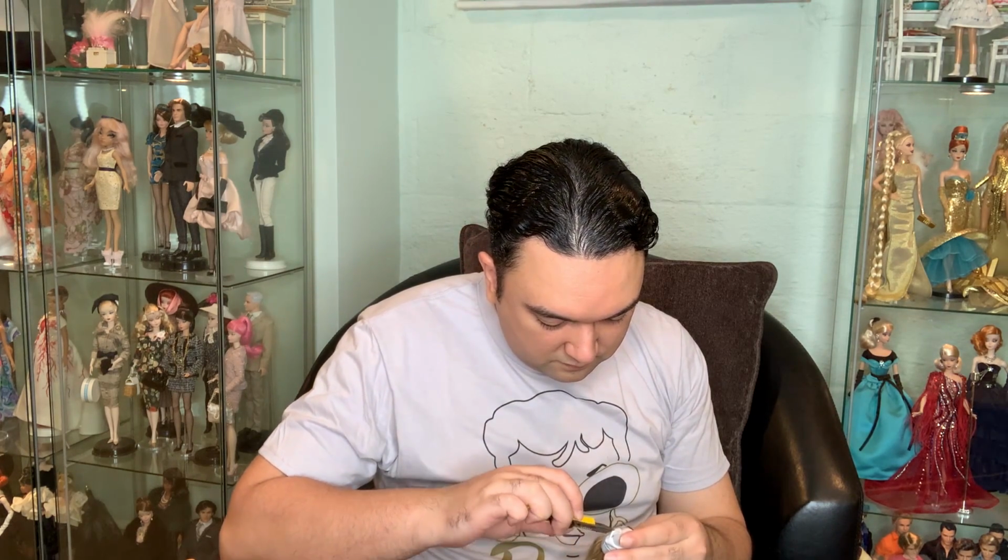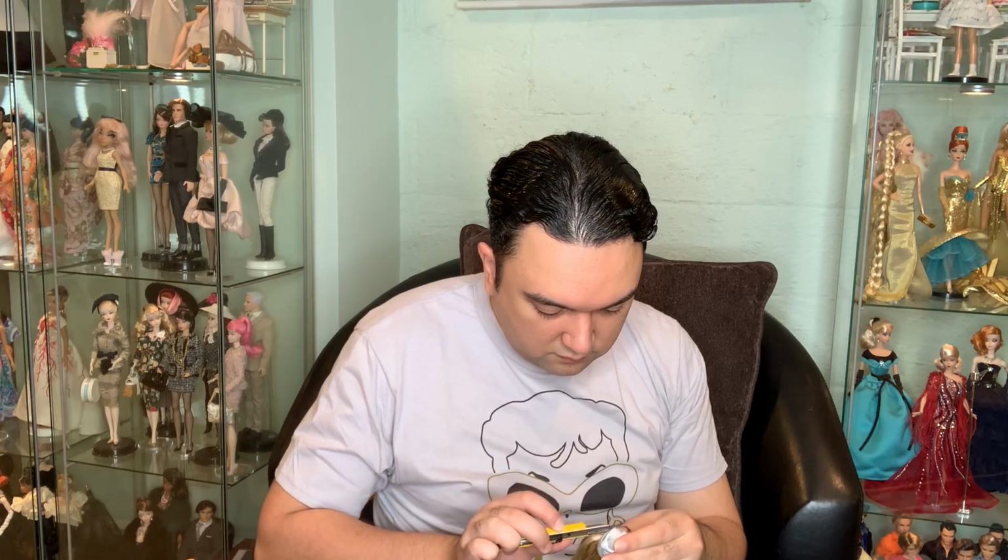All right, so let's take the cap and the sunglasses off so we can see what she looks like without them. So I'm gonna use my box cutter to do that. So I managed to get the hat and the sunglasses off, and it turns out that she's kind of thinly rooted.